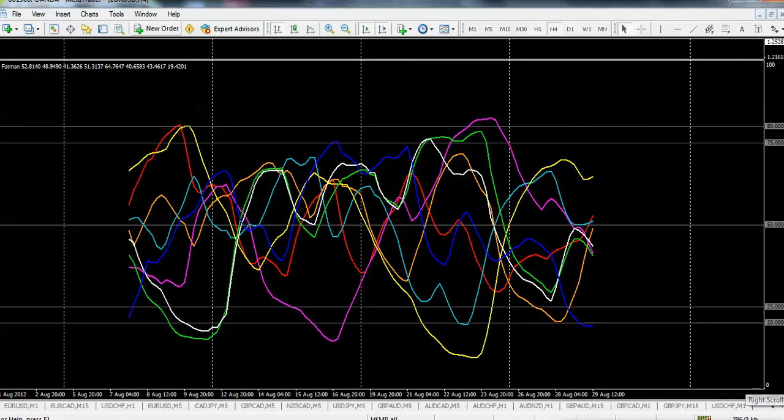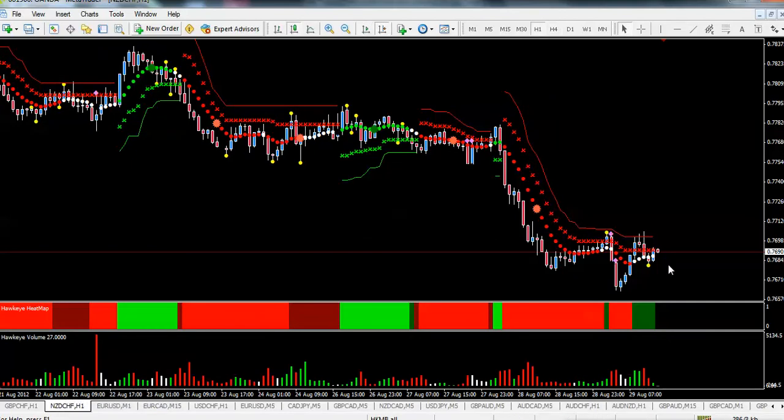I think I've missed it. You've probably spotted it as I've been talking to you. So let me just, it's at the bottom here somewhere. There it is. So similarly here we're looking for the Kiwi to strengthen versus a weakening Swiss franc, and it looks very much like the yen. Okay, we've got a green heat map, white trend dots which are in congestion but not enough green volume.